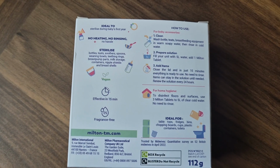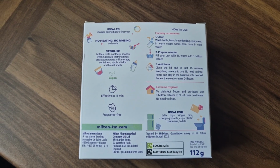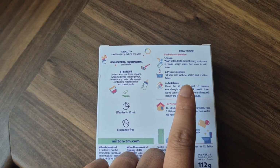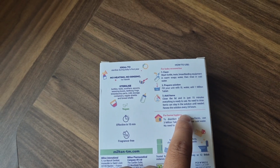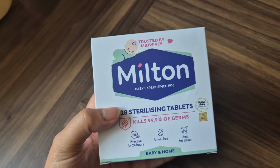At first we would just change the tablet, or change the water, every single time we would use it, and then we realised it lasts 24 hours, so you just use one tablet a day because otherwise that's so expensive. But basically this is kind of the information that you'll need. We wash the bottle as it says, and then we fill the bucket with water, and then we just add the Milton tablet in. So it says a minimum of 15 minutes and then just renew the solution every 24 hours. And it literally just looks like a tiny little tablet. So that's how we sterilise our bottles, and then they dry on this rack.